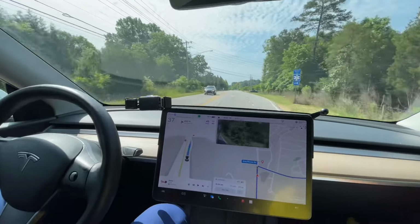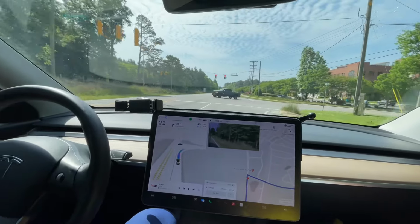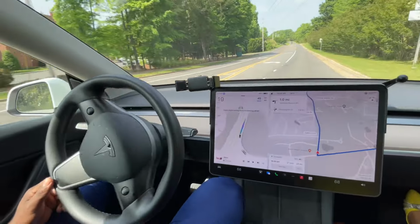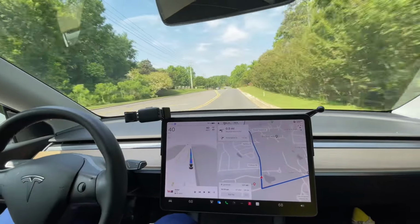I'm pretty sure the car would probably shut down and let the police know or whatnot. They tried to kidnap me. Right. Now, I don't know how I feel about locking. I did hear somebody say they're going to lock the person in the car. No, I don't think that's a good idea.